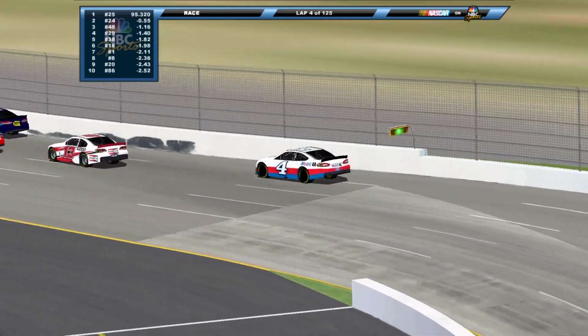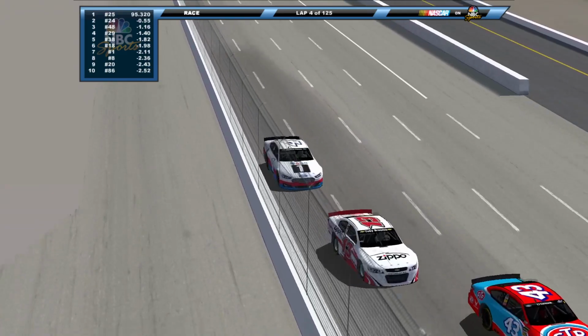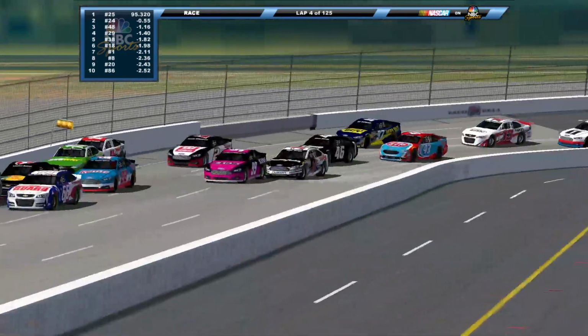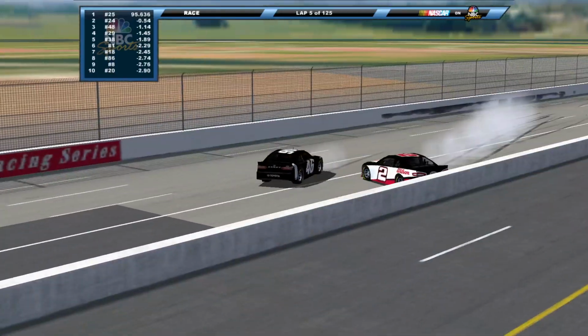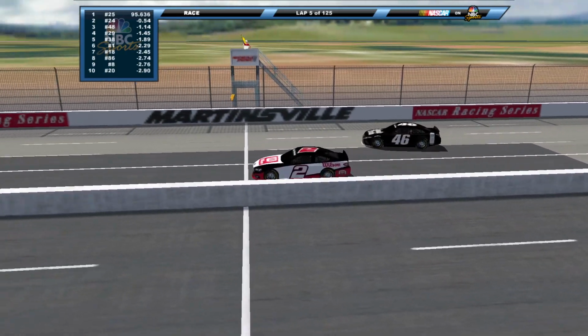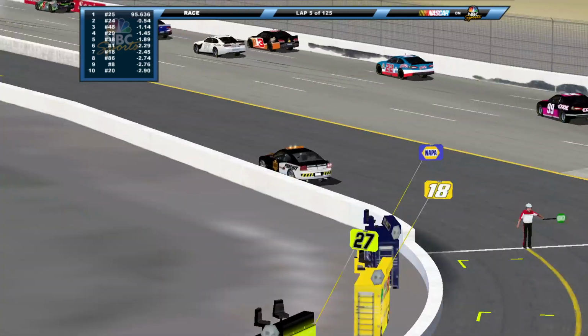Not a good start for Jonathan Powers. He is dead last right now of the 42 people in this race. Go through the field. One car around. That's the two car. That would be Jacob Woodrow. Caution should be out. Yep, caution is out here. I don't believe we've had any more incidents other than that.